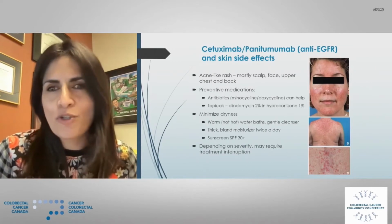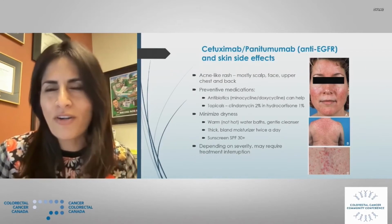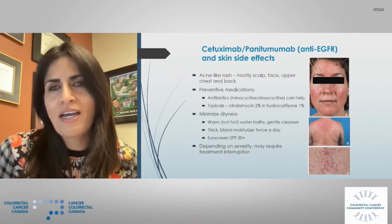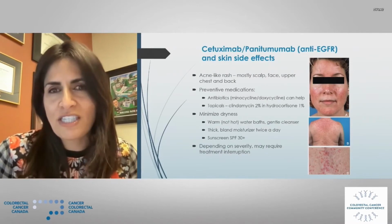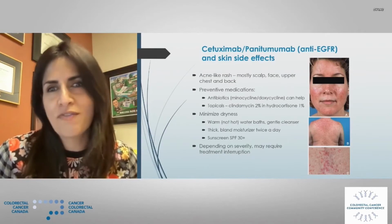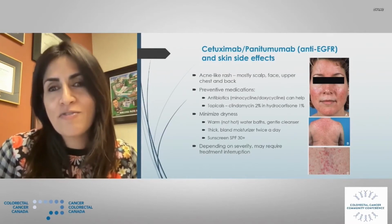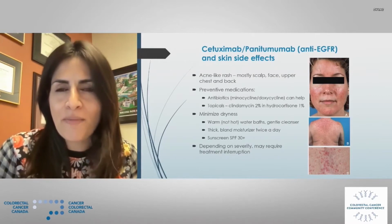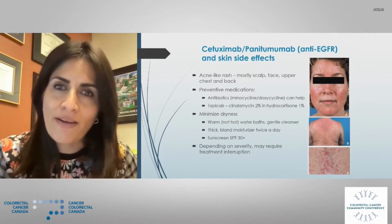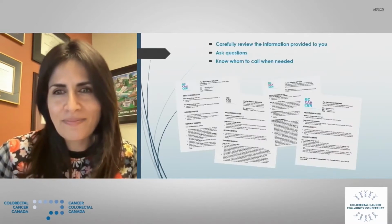Similar to what we talked about before, minimize dryness, so avoiding really hot water or hot baths is a good idea. Use sunscreen to protect your skin from the sun, and liberal use of a moisturizer is really important. Despite these strategies, sometimes the rash can become quite bothersome, and in that case, it might require an interruption or a break from treatment to allow it to improve. Next slide.